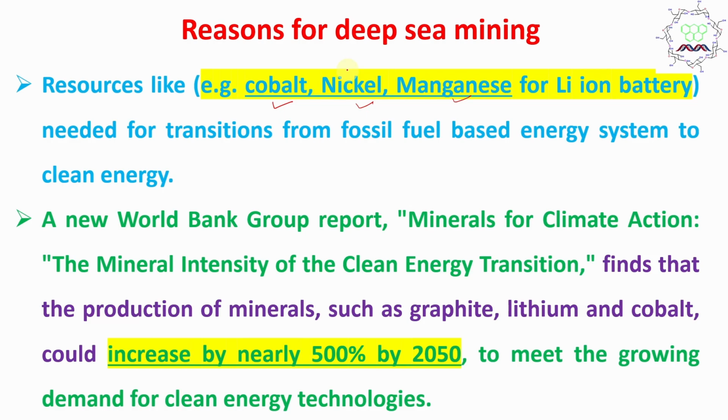Why? Because they could be utilized in lithium-ion batteries, and this lithium-ion battery is essential for the transition from fossil fuel-based energy to renewable energy or clean energy. Remember, the supply of clean energy is not regular. So sometimes it produces huge amounts, sometimes less. So in order to maintain a particular energy density on the grid, we need to store the energy. But the most important use of lithium-ion batteries comes in the transport sector. So in order to decarbonize the transport sector, we need a huge amount of lithium-ion batteries. For that purpose, these metals are needed.